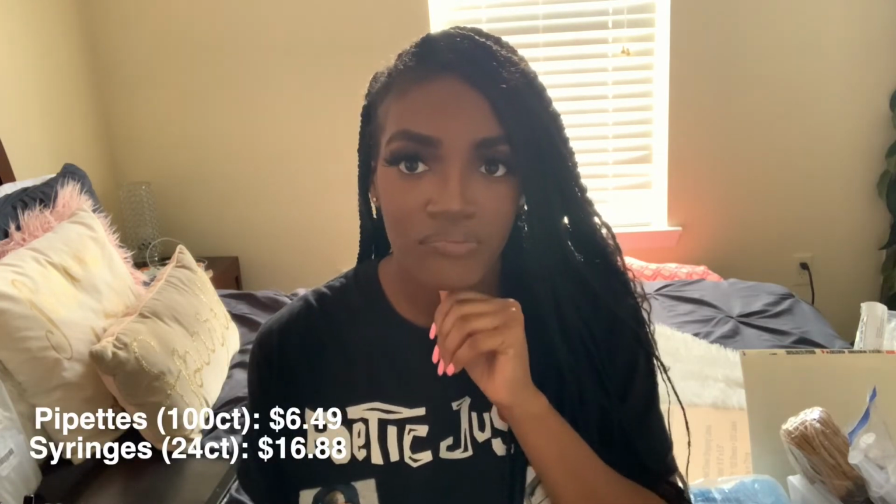Your pipettes and syringes, you need those to fill up your tubes. I've seen people say they have a method of filling up their tubes without syringes, but I ain't learned how to do that. So for now, this is a need, this is a must.